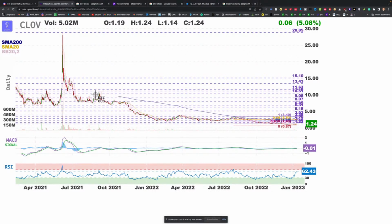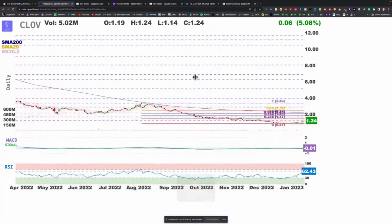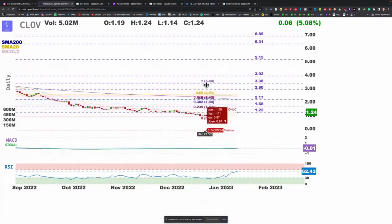Why is there no 200-day here? Well, because the stock wasn't alive that long. It was a baby. So now let's go here. This is the Fibonacci sequence retracements here.